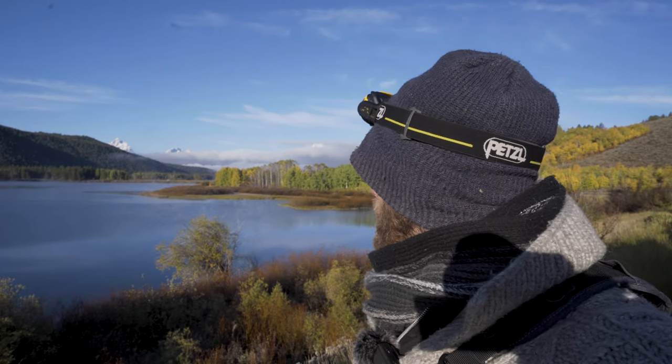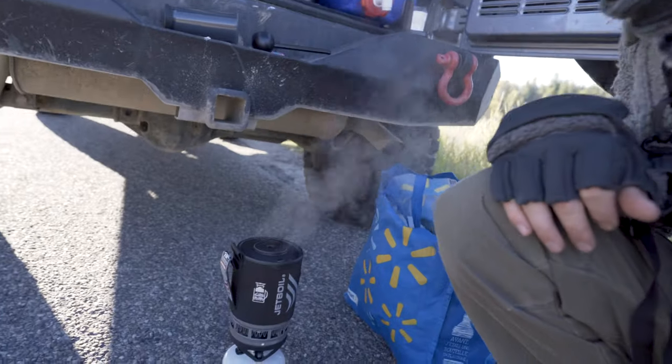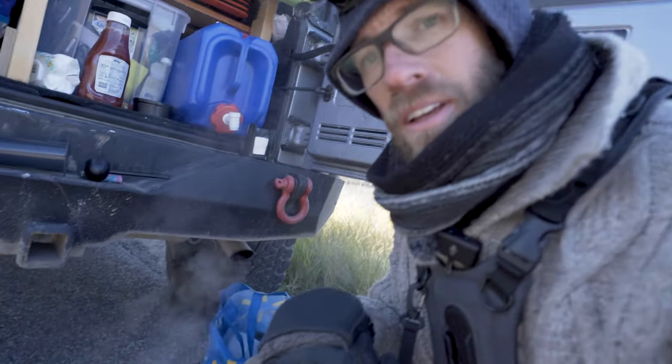Absolutely stunning. So I have this beautiful view and I've got my Jeep and we're on the side of the road. And after a beautiful morning of shooting, I gotta make myself some coffee.